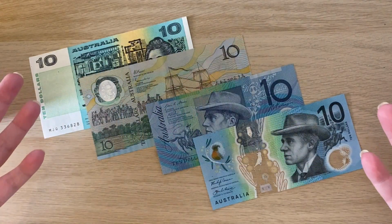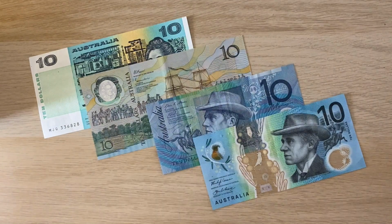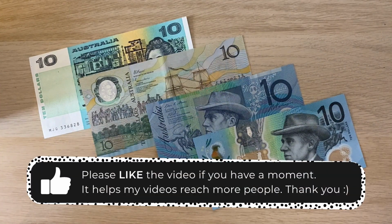So there's our $10 banknotes to date. I hope you enjoyed learning about the evolution of our $10 banknotes and the designs, and I look forward to showing you our $20 notes in our next episode.